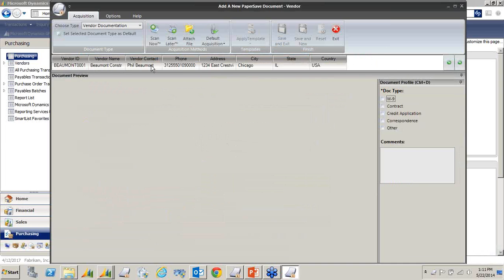Now, here you'll notice we have captured record information. So if we were looking at a customer record or a cash receipt or a payment or a sales order or a purchase order, this information is going to be reflective of that record. And we're going to pull it and store it automatically within PaperSafe.